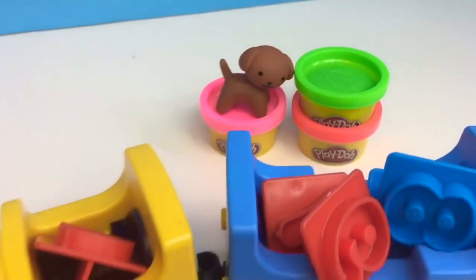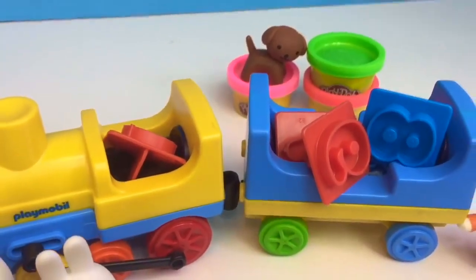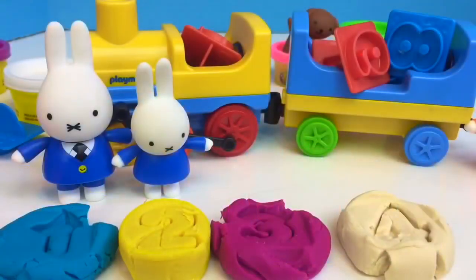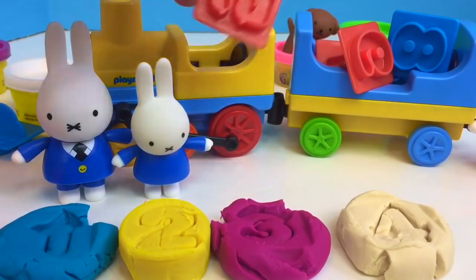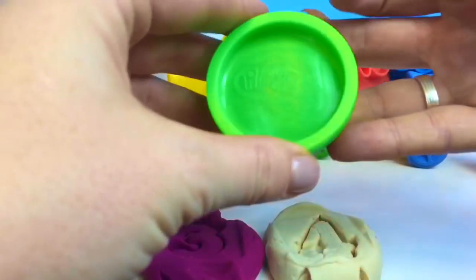We only have three colors left, so we can only do three more numbers. We're looking for number five. And remember, we saw it in the front of the train on top of four? We'll use the green Play-Doh for five.